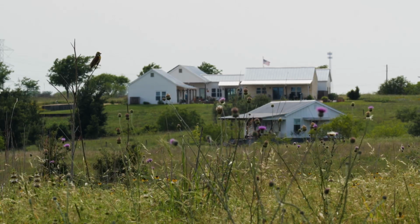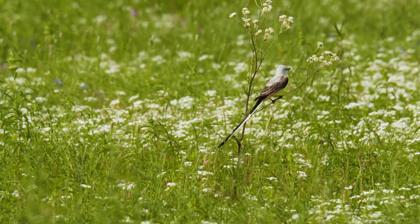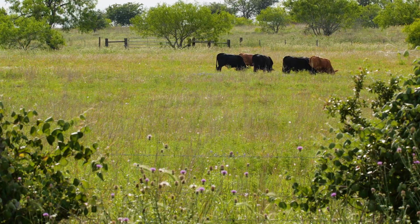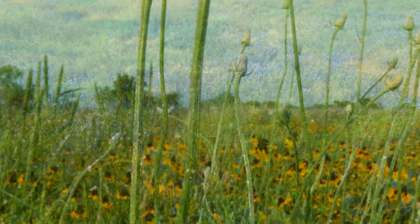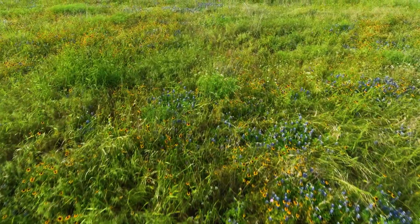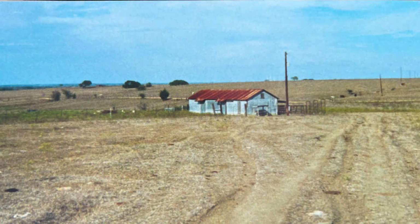To me, the land ethic is to be a part of the landscape. Changing that mindset where people want to be a part of the land rather than to dominate the land. It just seemed like the right thing to do, and it's also in a lot of ways easier. A lot of people might look at this as wasted grass. It's not wasted. The wildlife are using it, so it's not wasted.